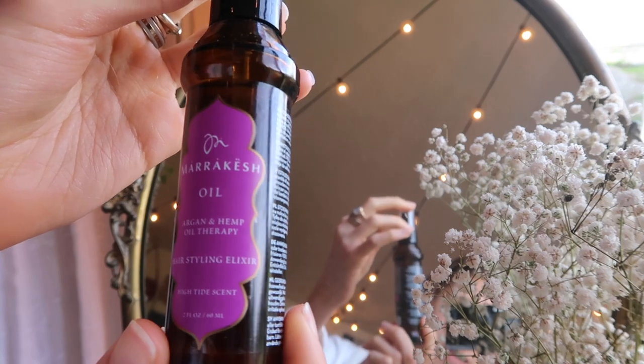I'm using this ISO bouncy cream, and it's basically for control and texture, and so basically just to hold whatever you have naturally for your curls. I'm doing about that much, and this is just gonna accentuate my curls. Let them live a little bit more. I'm using this oil. It's basically just argan and hemp oil. What this is just gonna do is make your hair shiny.